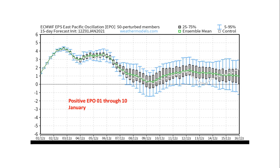Look at the European EPO 50 perturbed member forecast. Again, all these are matching up fairly well. For the first week of January, we're looking at a fairly amplified positive EPO. And that's going to be indicative of those very deep, intense low pressure systems in the Gulf of Alaska.